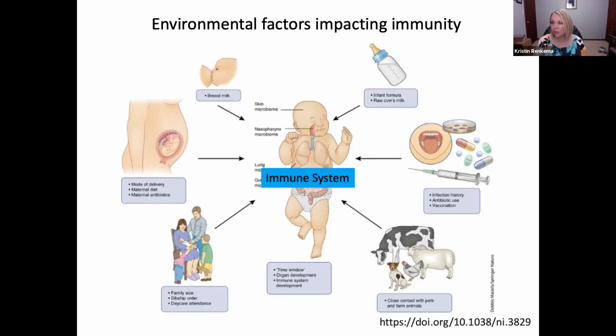What impacts the immune system of a young child? What the child eats. Are they consuming breast milk, formula, one or the other? One of these things is not necessarily better than the other. It's just that they can influence the immune system developing. Your family size. How many siblings do you have? For instance, do you go to daycare or not? All of that can influence the immune system.